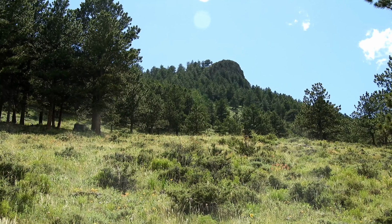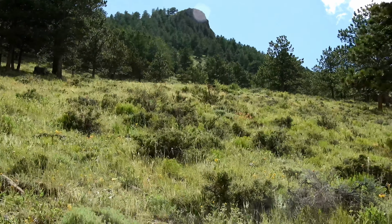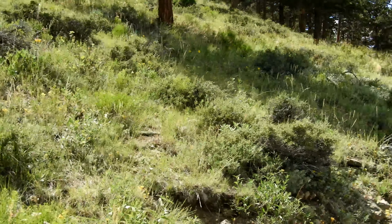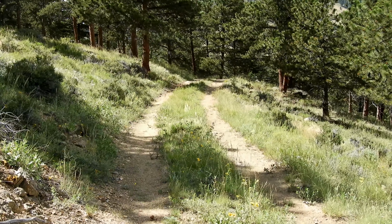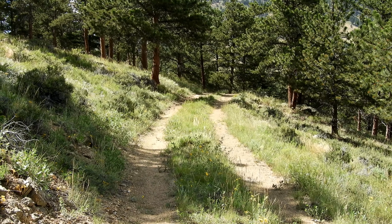And there's Eagle Cliff. We just came down the majority of the elevation, and now we're on this road. So we're hoping this is just a nice, easy hike all the way back to Moraine Visitor Center.